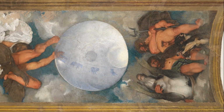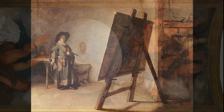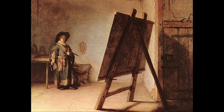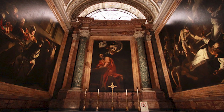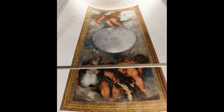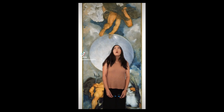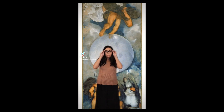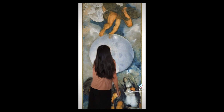This is the only ceiling painting attributed to Caravaggio and is very rare, as Caravaggio usually painted oil on canvas, meaning the typical standalone paintings that can move from one place to another. This piece is extra special because it's permanently on the ceiling, so you get to see it like this. And it is exactly in the same location and same position that the artist envisioned for the viewer to experience it and see it.